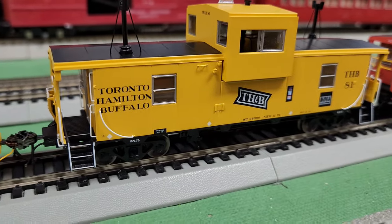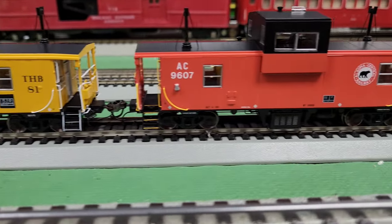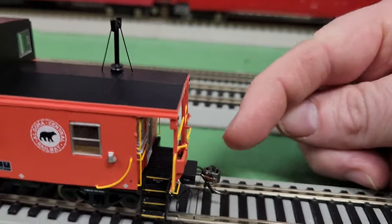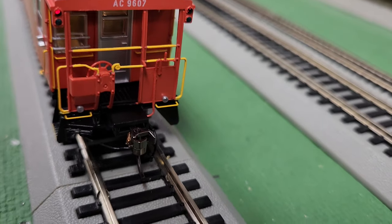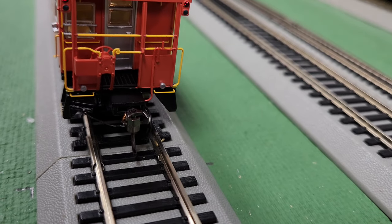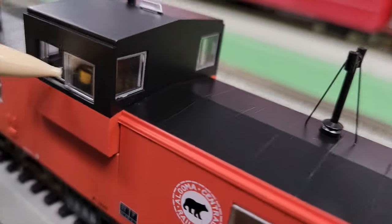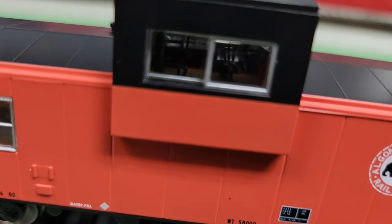Now, the neat thing about these cabooses is they are incredibly detailed. I love everything that goes on in there. Engineer Hall, take a look at the end of this caboose. Take a look at all this intricate detailing that's in there. And another neat thing is if you take a look at the caboose cupola, check this out. Those windows actually slide in and slide out.